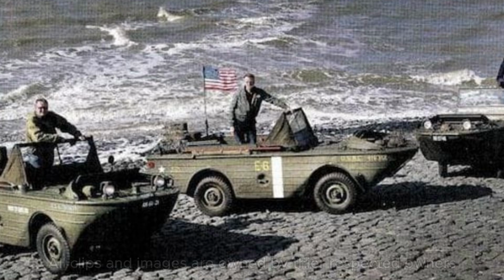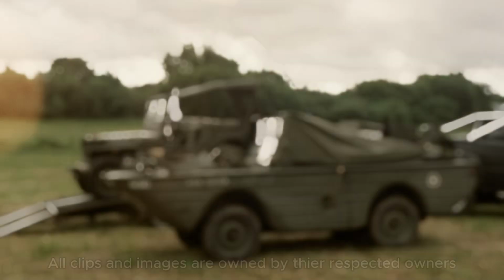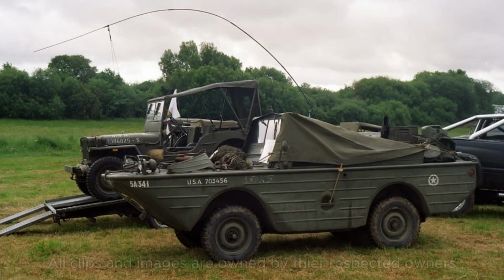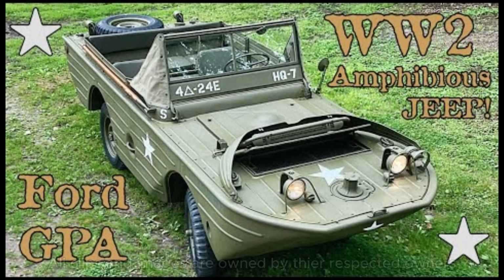And yet, the GPA did not disappear. It served in North Africa, Sicily, the Pacific Theater, and from the Normandy landings through to the end of the war in Europe. Under the Lend-Lease program, 4,486 GPAs were distributed to Allied nations. The Soviet Union received 3,520 of them, the largest single recipient.